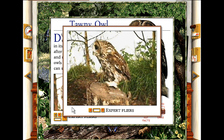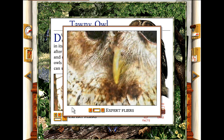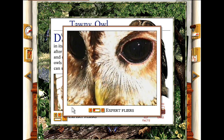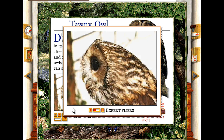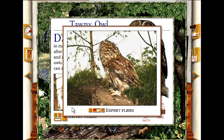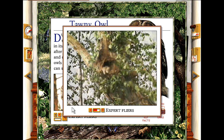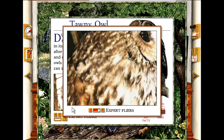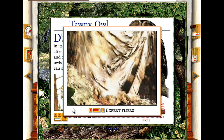Tawny owls are expert flyers and have excellent sight and hearing. They have a strong, curved beak and large, forward-pointing eyes that cannot move in their sockets. To see to the side, the owl must swivel its head, which it can almost turn full circle. Their wings are short and rounded so that they can fly between the branches of trees. They have fringed wings to muffle the sound of their flight, and feathers on their feet and legs.